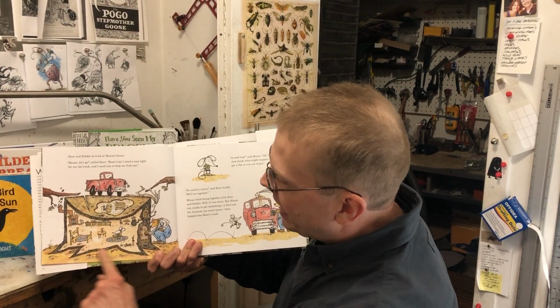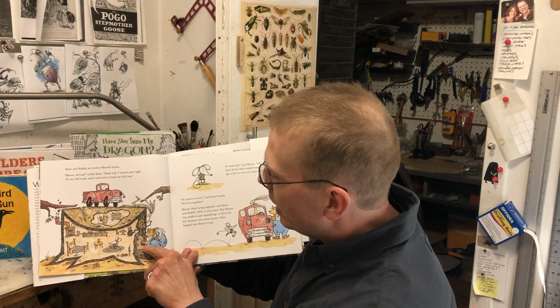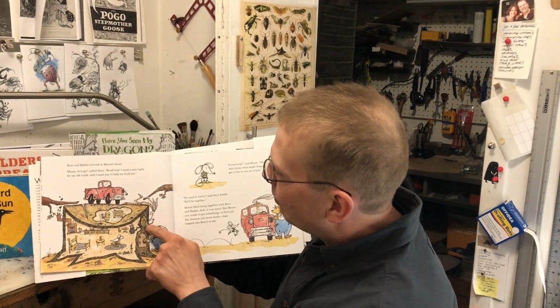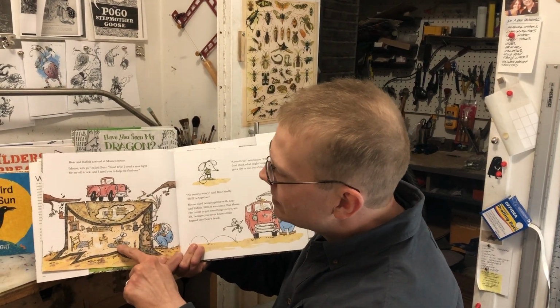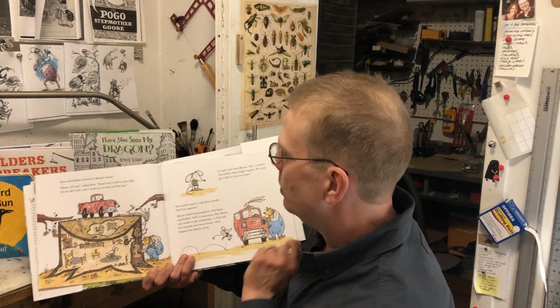So now we're at Mouse's house, and we can see inside his house, too. We have x-ray vision again. Bear's knocking on the door, and Rabbit's hanging from the branch, knocking on the window. And Mouse is inside reading a little book and everything. He has a nice place up here where he sits and draws sometimes.